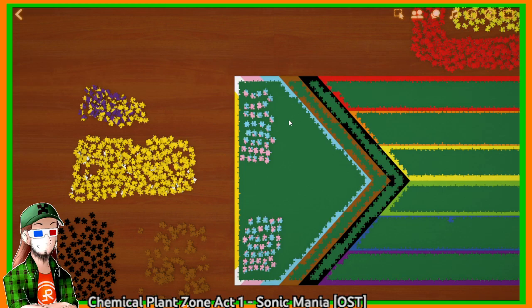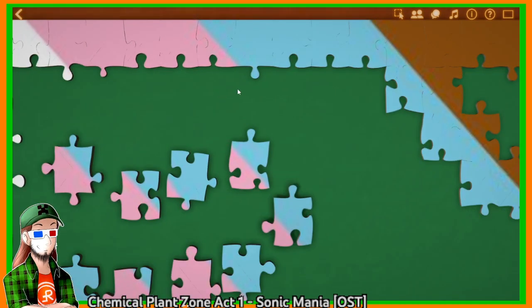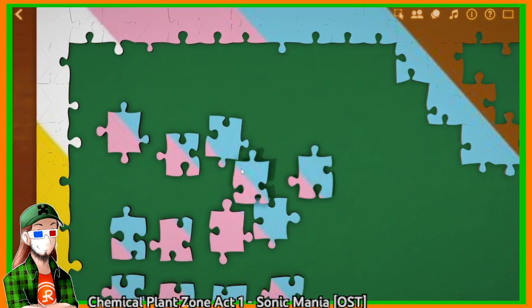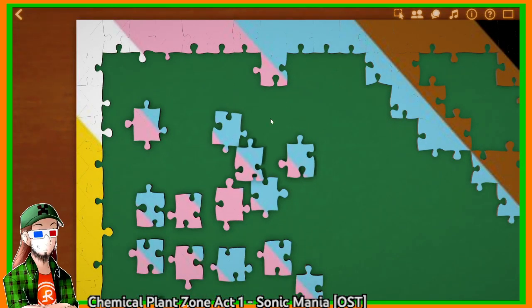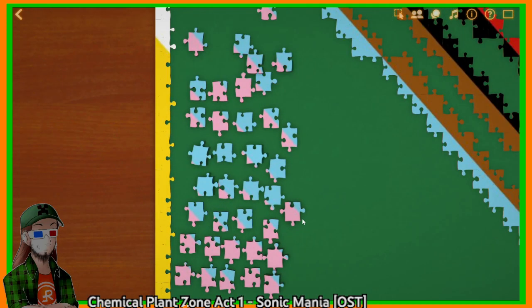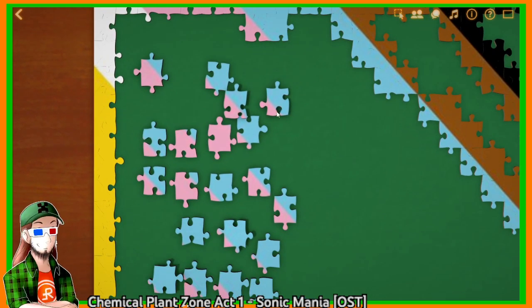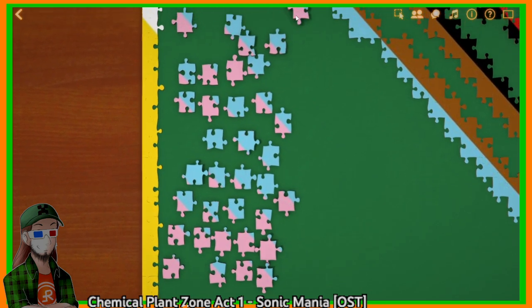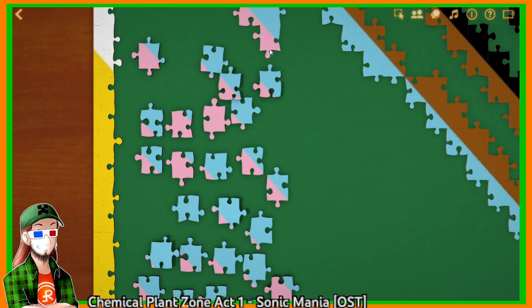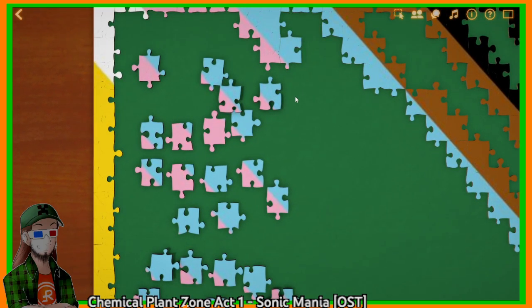Okay. Let's see. Kind of like a half. There we go. Then we got a blue knob to the left. Like a little bit of pink. Small blue knob up top, with like a lot of pink. This one possibly. Nice, a two-color knob to the left, like this. A two-color hole at the top to the far left.